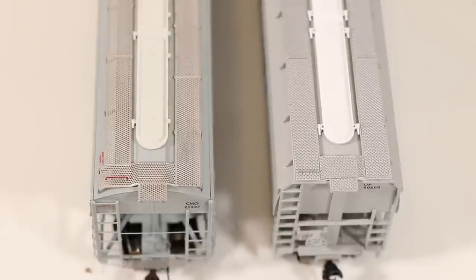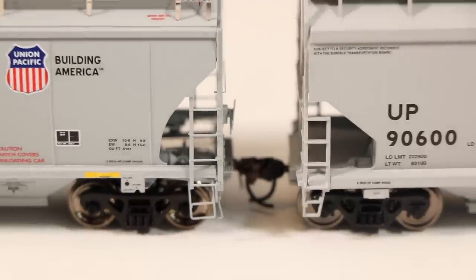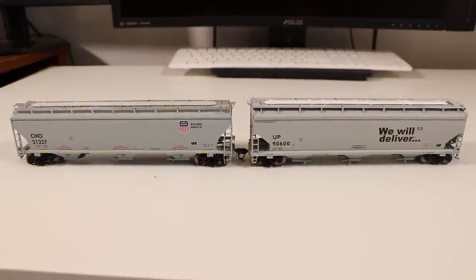One of the biggest differences between Athearn Genesis and Walthers Mainline is that you can actually see through the plates for the walkways, while the Walthers one is just plain and flat. And here's what they look like coupled together side by side. From far away, you can't really tell too much of a difference.